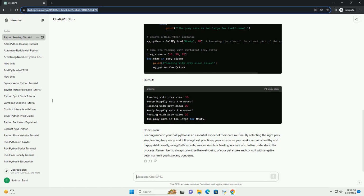Best practices for feeding. Now, let's demonstrate how to simulate feeding a ball python using Python code. Output. Conclusion. Feeding mice to your ball python is an essential aspect of their care routine.